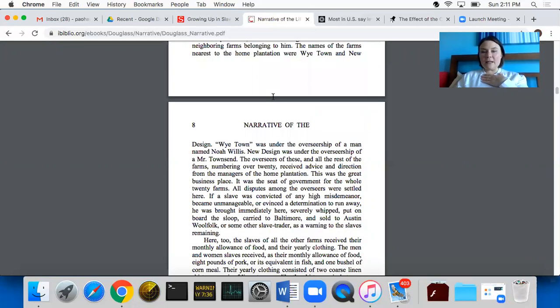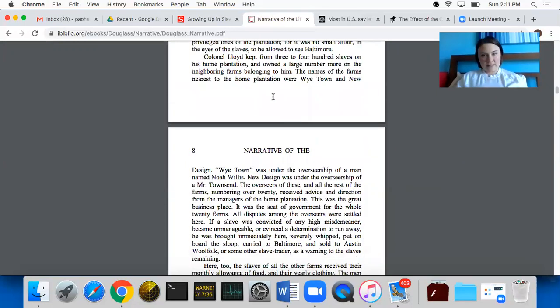So he's explaining the government of the plantation. Obviously, this plantation would have still existed within a state. The state would have had a governor. It was still within the United States, but these plantations really were like little mini cities that were almost self-sufficient in and of themselves. And they had a whole system of the person at the top in the hierarchy, and who did they report to, and who are the overseers.